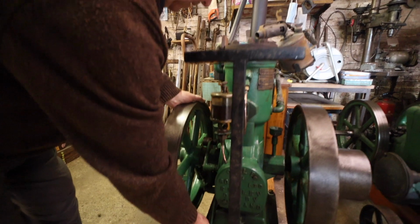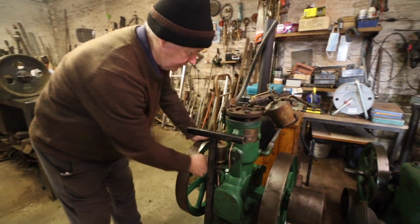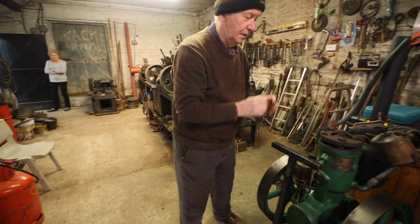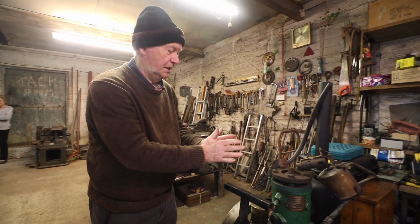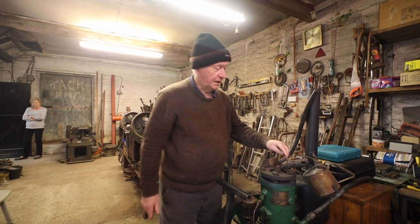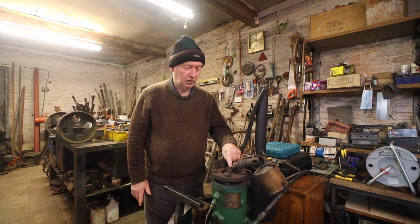Yeah. That's out of gear, but it works on the flywheel. As the flywheel comes round, there's a raised piece on here, and it works the pump up and down. Yeah. Thereby pumping the paraffin in here, where it sprays into the cylinder and is ignited. Because you start, the first thing you do starting off is you heat that red hot.